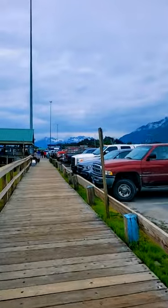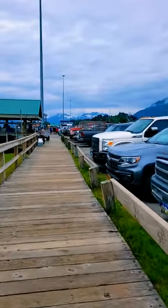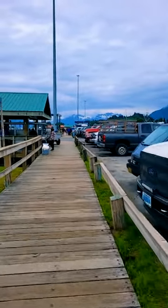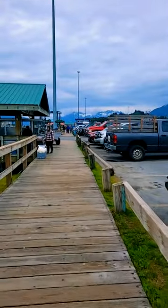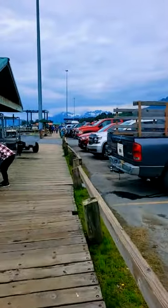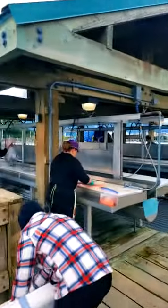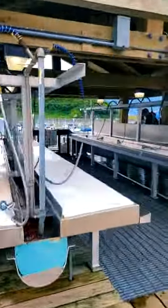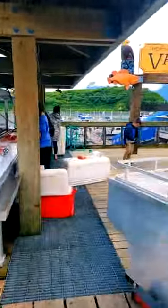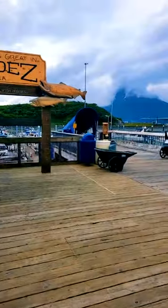The reds are running up the Copper River. They've been running for a while. It's probably coming near its end. It's perfect t-shirt weather, although, to each their own. So here we got people cleaning some salmon, looks like. So another picture spot here on the other side of the ramp.